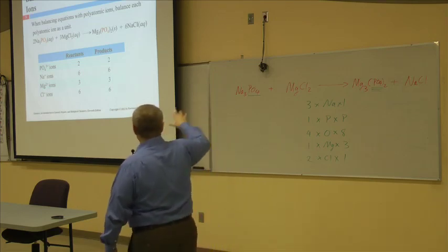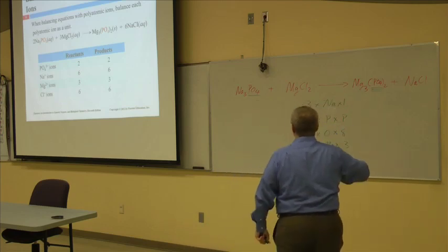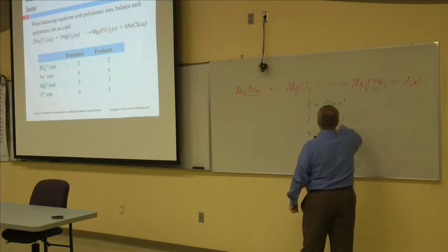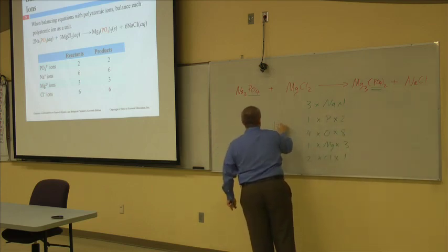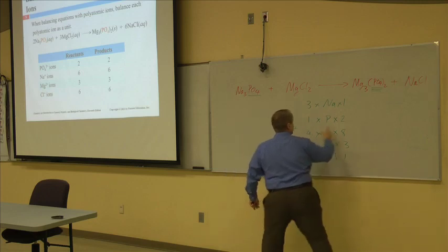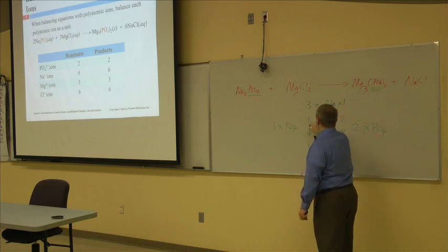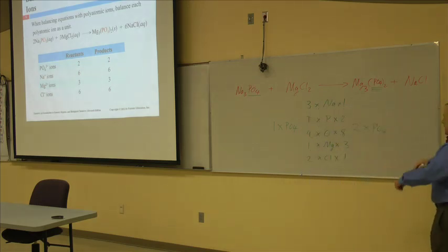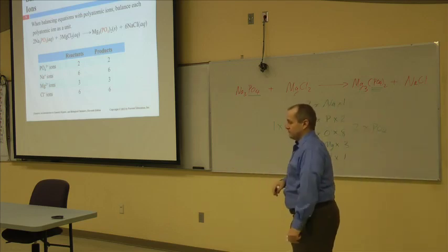So now, the polyatomic hasn't changed from left to right. So if that's true, we don't have to say 1 phosphorus times 2 and then all this stuff. We could say over here there is 1 times PO4. And over here there are 2 times PO4. We don't have to say any of this stuff right here. Just ignore it. There's 1 PO4 over here, 2 PO4s over there. Instead of treating them as separate atoms, treat them as one unit. Makes life so much easier.